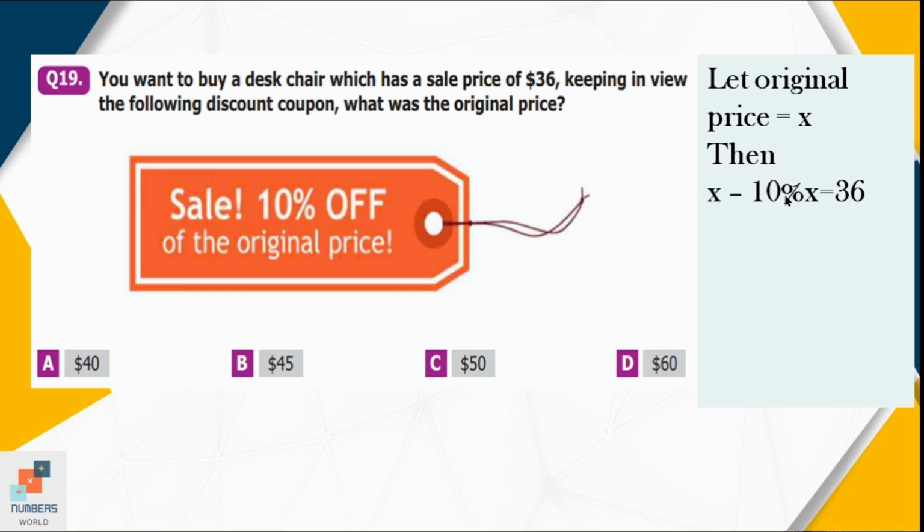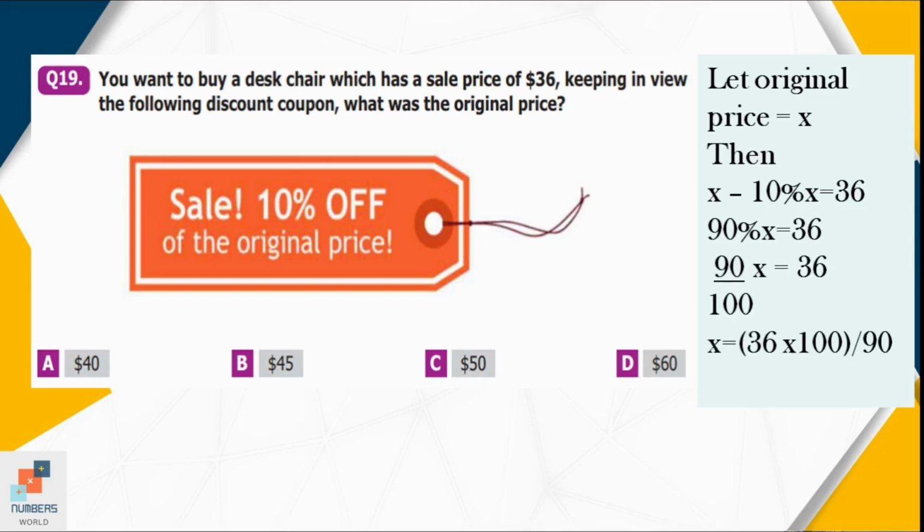Original price minus 10%, it means that 90% of the original price is equal to 36. So let's write 90% as 90 by 100 and solve it to get the value of X. So 36 will be multiplied by 100 and then we will divide the answer by 90. That is equal to $40. So it means the original price of the desk chair was $40 and after 10% discount, it is $36 now. So option A is the correct option here.